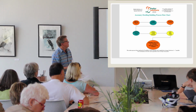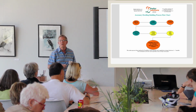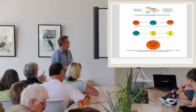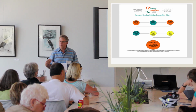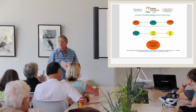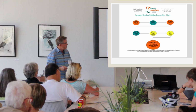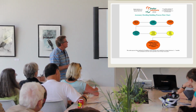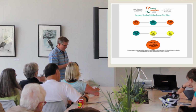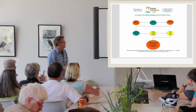Apply for the building permit, and for a detached ADU, because it varies, the permit processing time in the city of Portland, if everything's together and it's a complete application, is about 4 to 6 weeks. Less if it's attached, or less if it's within the structure. It doesn't have to go through quite as many departments. So 4 to 6 weeks there, and then it's ready to issue, and then start the building process.